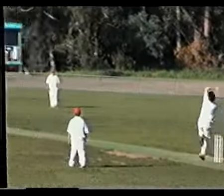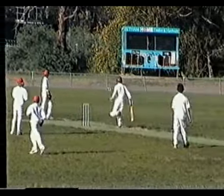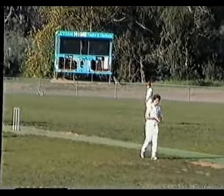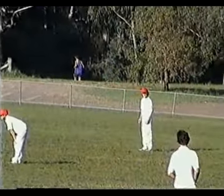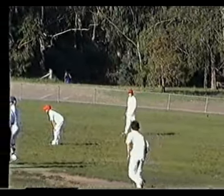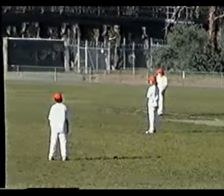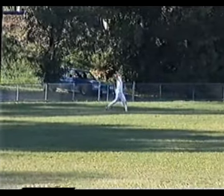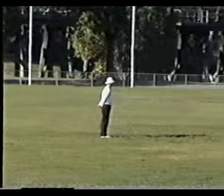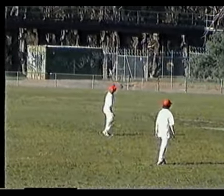Gilmore to Lutter. Clamps down on that one, squeezes it out to shortish fine leg and they'll scamper through for a single. Been an expensive over. Here comes Gilmore again, northern end. Short. Pulled. At the end of the over.